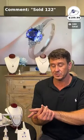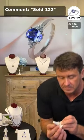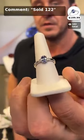Can we get the specs on it? It's 0.90. It shows like a full carat. In fact, it shows like more than a full carat. But what are the millimeters on? So 7.5 by 5.5. It looks... well, you tell me, ladies and gentlemen. And they took $20 off. This is usually $130, so that's nothing to sneeze at.